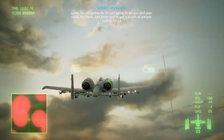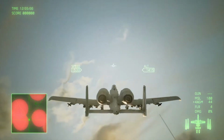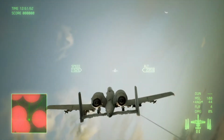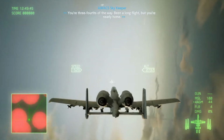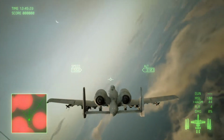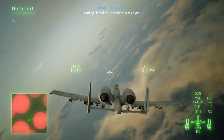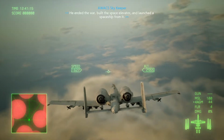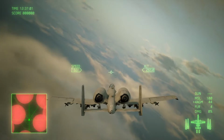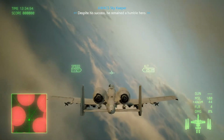So, oh my god, I'm about to touch this. Oh shit, what the fuck is going on? It's basically turbulence. I don't know what the fuck's going on. But you're nearly home. I mean, it's a long flight. I've been in the air for like 2 Darling is minutes. still the president in my eyes. So, The end of the war. scalpers are The space elevator and launched a trading on spaceship the from extremely fast Despite execution his of success, foreign he exchange. remained When you're hungry.